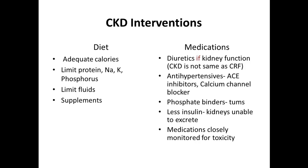Meds that we're going to see in CKD: diuretics. If they have kidney function, ACE inhibitors, calcium channel blockers. Like I said, they need antihypertensives that are also protective to the kidneys.